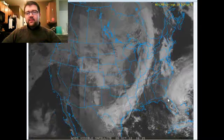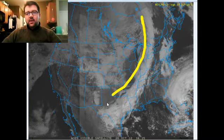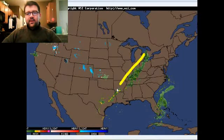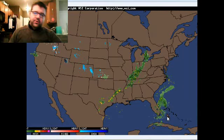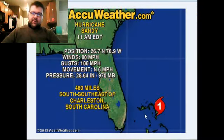Taking a look at that visible satellite, here's Sandy down here, and then there's that cold front. You can see all the cloud cover associated with that cold front, quite a large front draping down through there. There's the rain and showers and thunderstorms getting going, some snow back here towards Colorado. And then those rain bands from Sandy are starting to come on shore, affecting places from like Okeechobee down towards Miami, even the Florida Keys, getting in on some of that rain.